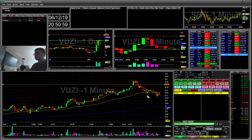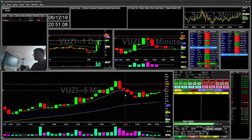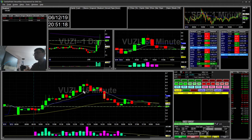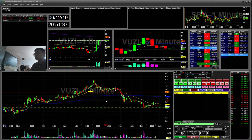But what ended up happening was it just pushed right through, and then on the 5 minute I was also waiting for the 5 minute trigger, but it just dropped right through it. So when I was looking at the chart, it was holding the 15 minute, so it respected the 15 minute trend, and then you can see it had this cup and handle right here, and then it broke. So that 410 area was the key area.